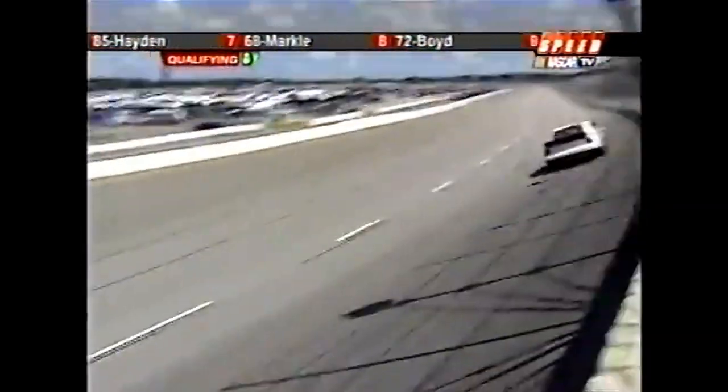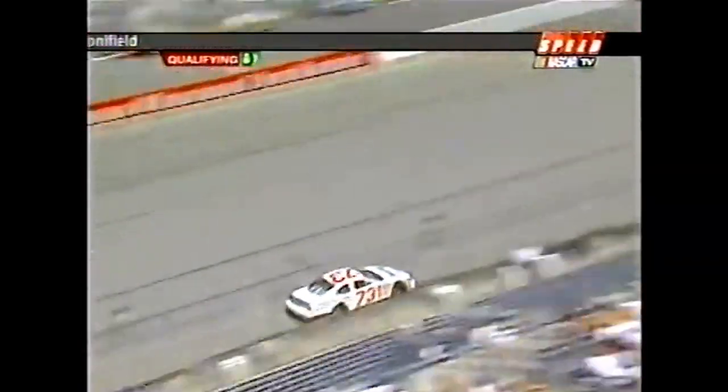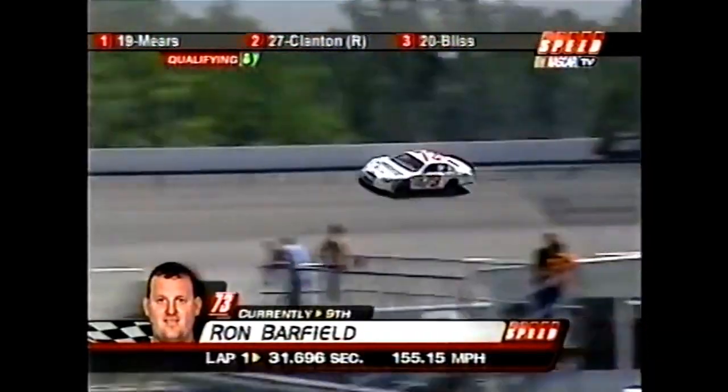Yeah, he was 38th quickest in practice at a 31.76. Probably going to need to pick it up from that. And he picks it up a little bit, but he's only going to be 9th quickest out of 11 cars that have attempted to qualify.